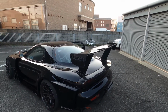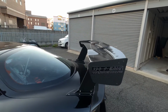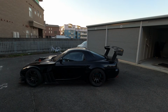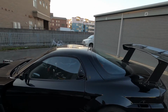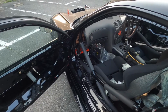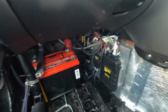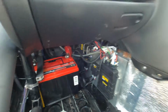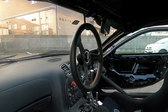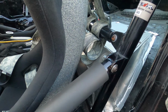Moving along this side of the car, got some subtle branding for Jesse's company there again. Step back so you can get a good look of what it fully looks like. Coming in, you can see the Haltech ECU system, the big Odyssey battery, and the rest of the instruments, steering wheel, some more of the fuel system box.